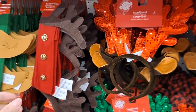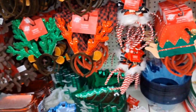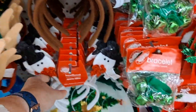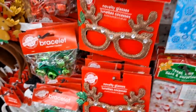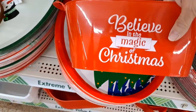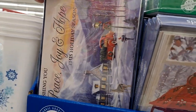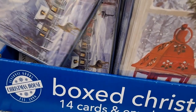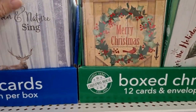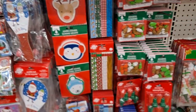On this side of the aisle, we have all those headbands I was telling you about, the Velcro ones. Cute little novelty glasses. And then the reindeer antlers. Fun little headbands. Your cards while you can.